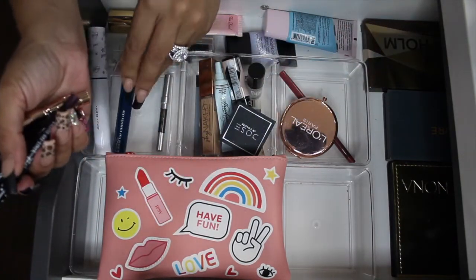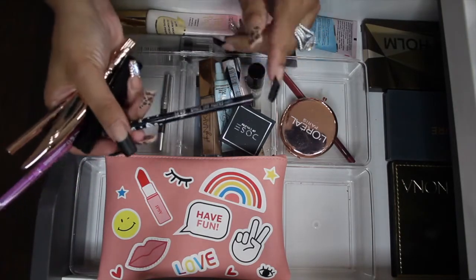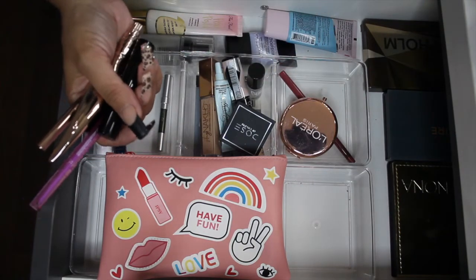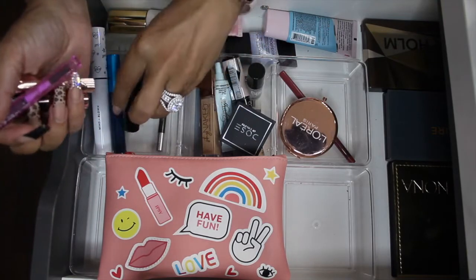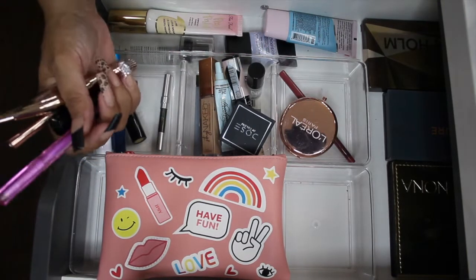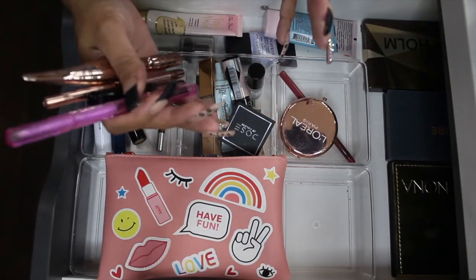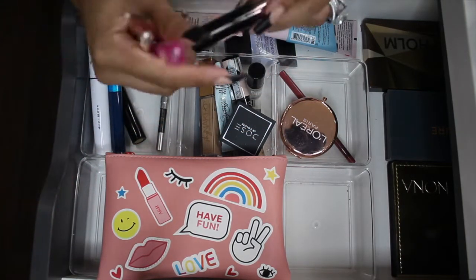I have the MAC Extended Play Mascara, the BFF mascara that's blue. I'm gonna go ahead and pull out this cream gel liner by Colourpop, the Hocus Pocus. I did use it. It's beautiful. I pulled in a new mascara, and this is the Pat McGrath Labs. I try not to open too many mascaras at once. The most I like to have open would be 4. If I can keep it like 5 would be the max, but if I can keep it at 4, that would be even better.